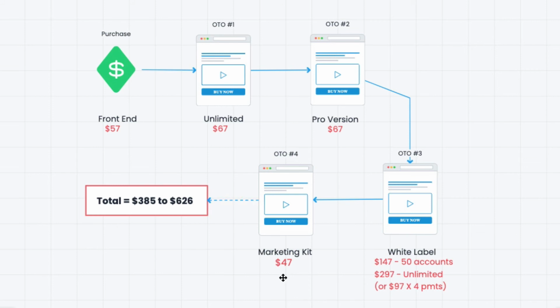OTO number 4 for $47 is the marketing kit. Now, this is a video marketing and hosting done for you agency package. So this includes a professional website, different proposals, graphics, contracts, email swipes, and much more to help you create your own agency business. So if you're interested in that, this would be a great upsell for you.